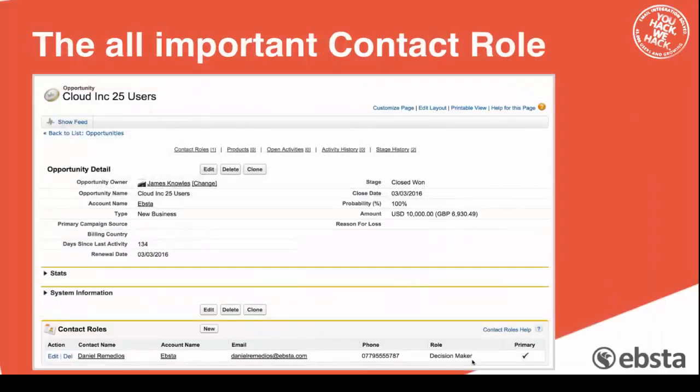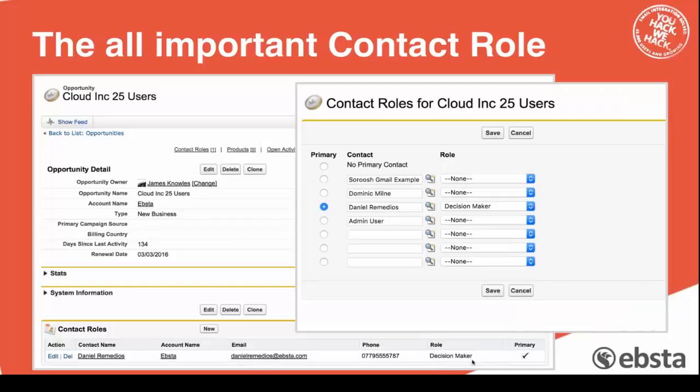Now, this is an opportunity in Salesforce. As you see from the bottom, there is a contact role associated to this opportunity, and this is where campaigns really come into play. If we can get a salesperson to attach a contact role to an opportunity, and in this case, if we were to click New next to contact roles, the salesperson would see this screen, and they simply need to select with the radio button, choose the role and save to add a contact role to the opportunity. Now, if that happens, then the primary campaign source in the opportunity will be populated with the latest campaign that that person, Daniel Remedios, was associated to, which immediately populates the campaign that's being attached to opportunities.